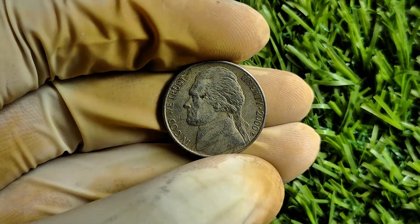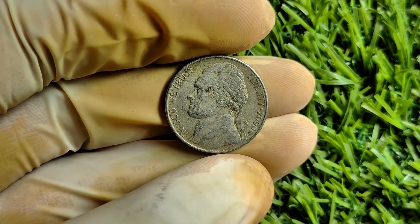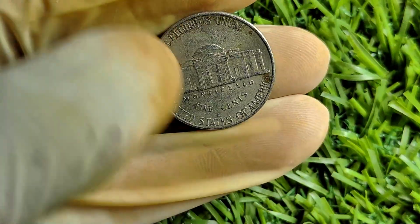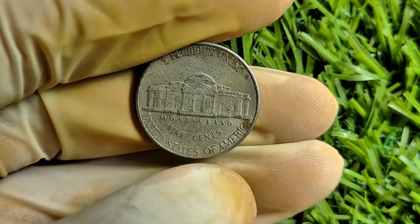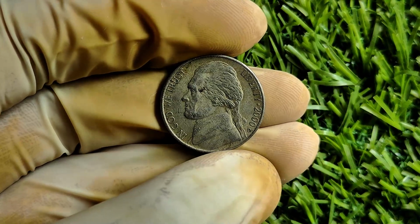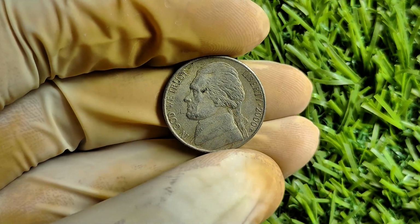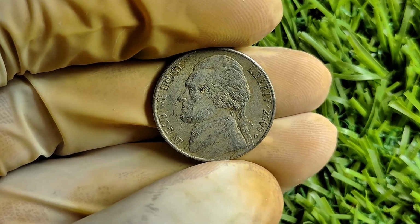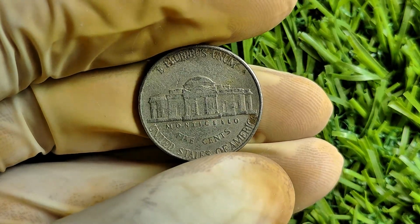Now, before you start diving into your coin jar like it's a treasure chest, let me tell you, this isn't your average nickel. The 2000P Jefferson nickel, a coin you probably never thought twice about, is making waves in the coin market and could be worth, hold your breath, up to $1.2 million. Yes, you heard that right. That shiny little nickel you once tossed aside could have you laughing all the way to the bank. So let's break it down and see why this coin is worth so much, how to spot it, and what to do if you happen to find one. Trust me, you don't want to miss this.